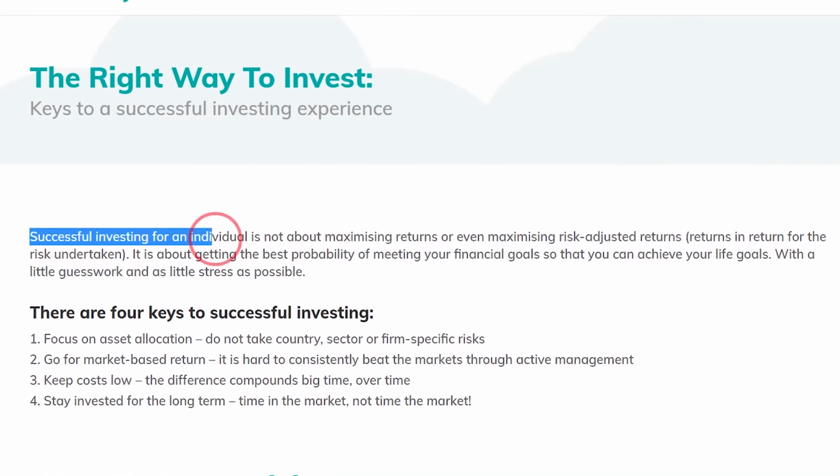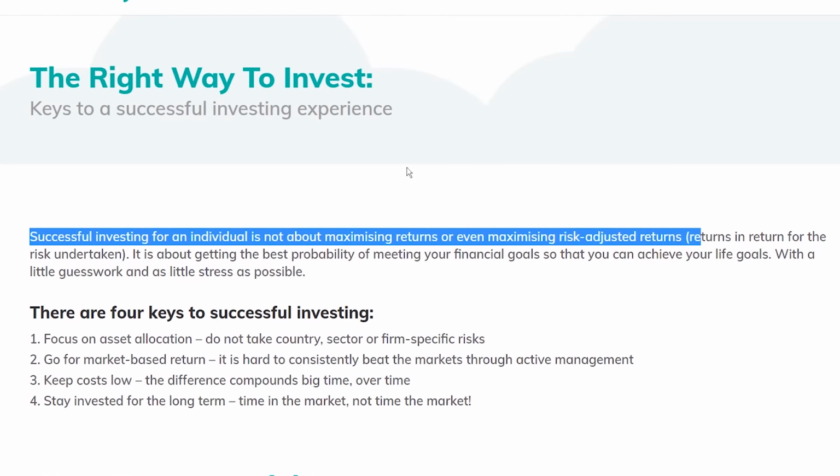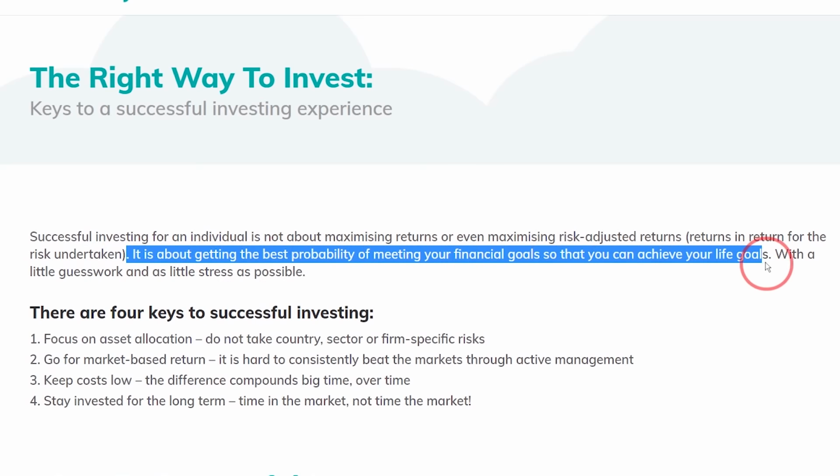Third, MoneyOwl investment philosophy. MoneyOwl believes that successful investing is not about maximizing returns according to your risk tolerance. Instead, it's about getting the best probability of meeting your financial goals so that you can achieve your life goals. Wow, they are speaking the language of the gods here. Let me try to explain.